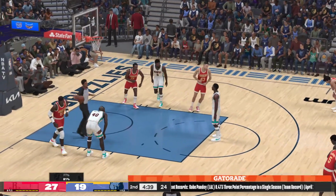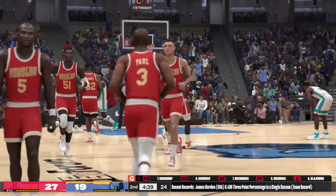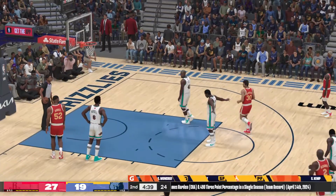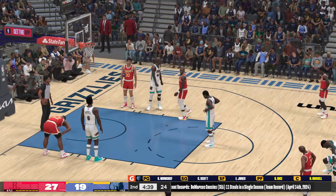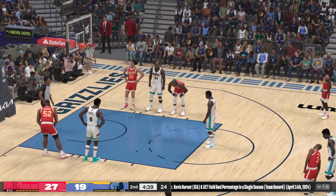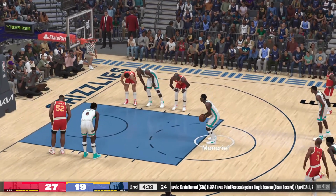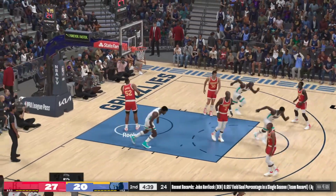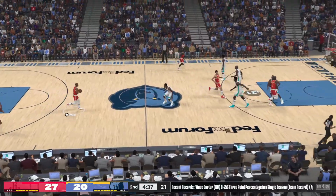That free throw missing, and Memphis making a change here. Rice is checked in. Houston making some changes. He hits the second from the line. Just under 3.5 minutes played here in the second quarter.